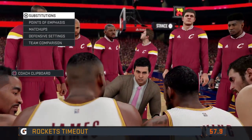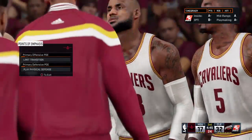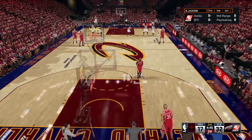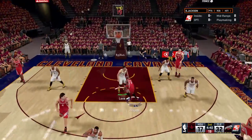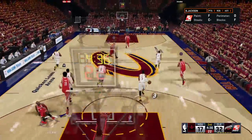Absolutely. Their ball movement has been outstanding. Timeout called by Houston. Look at LeBron James. He's really been playing well. I mean, he's getting to the rack all game, and if they can't do a better job of keeping him out of the paint, they're in for a long night. It's Jackson with the drive. The shot, no good. Great D that time from Love.